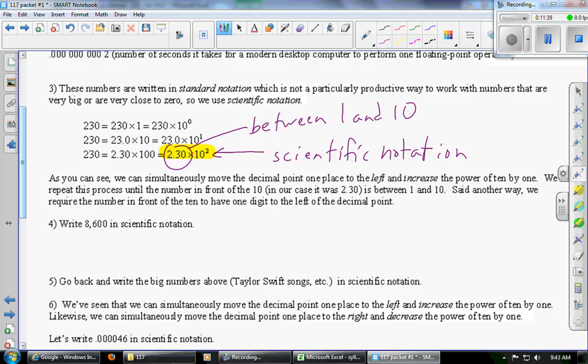Yeah, so let's write down actually one more. Maybe we should have written this. 230 is really 0.230 times 1,000. The decimal place moves one to the left, increase the power of 10. 0.230 times 10 to the third. It's the same pattern that we had up above. So 0.230 times 10 cubed, that's another way to write the number 230.